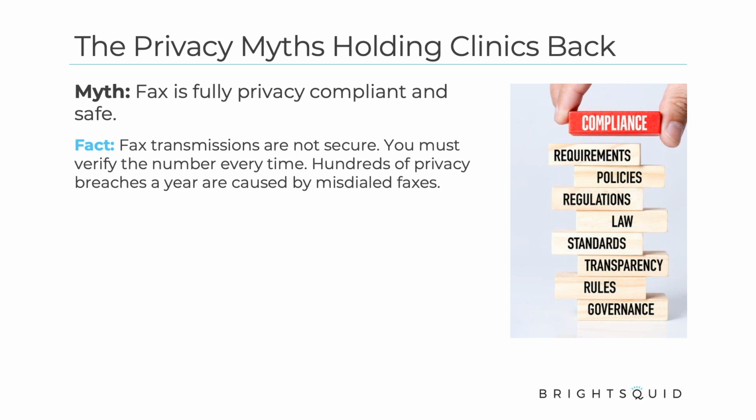Yes, the OIPC accepts fax as an acceptable communication method, but there are so many variables that have to be met in order for it to actually be compliant. You know, the right number has to be dialed, the right people have to be on the receiving end. And it really is true that hundreds of privacy breaches a year are caused by misdialed faxes. So easy to. I would suggest it's probably thousands rather than hundreds.